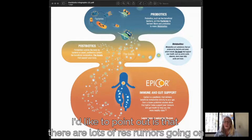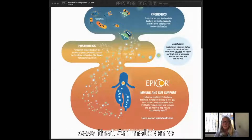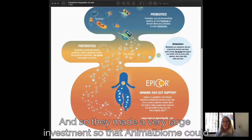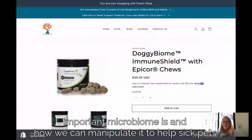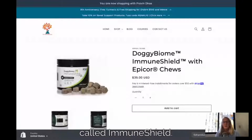One other thing I'd like to point out is that there are lots of rumors going around that Animal Biome was bought out. In truth, what happened is that Cargill saw that Animal Biome was having a big impact on gut health for dogs and cats, and so they made a very large investment so that Animal Biome could get the research done that would help us understand further how important the microbiome is and how we can manipulate it to help sick pets. As a result of this collaboration, we now have a postbiotic supplement called Immune Shield.